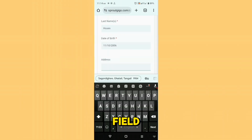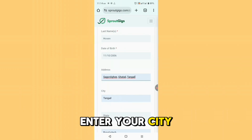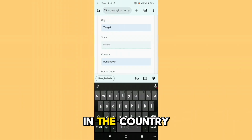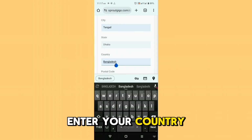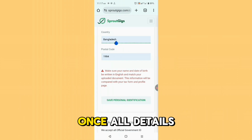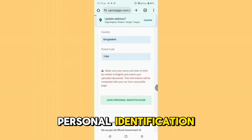In the address field, enter your address. In the city field, enter your city. In the state field, enter your state. In the country field, enter your country. Finally, enter your postal code. Once all details are completed, click on Save Personal Identification.